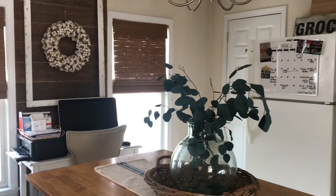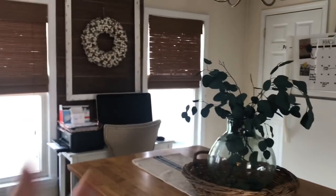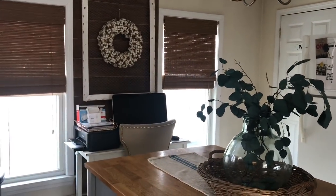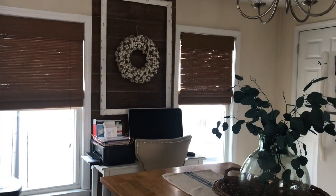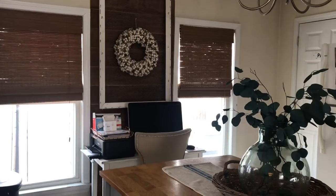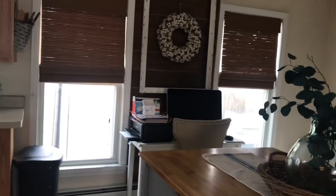So this is a really quick overview of my kitchen. It's a really hot mess, guys. We moved our computer down here for my husband's business. So I just put my chicken wire frame there, and I hung the cotton wreath. There's nothing on these shelves over to the right that I always show you.